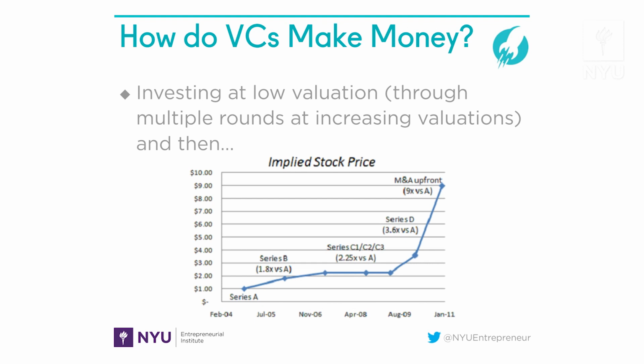They then raised the Series B round sometime towards the end of 2005 at $1.80 a share. And then you can see they raised Series C rounds at $2.25 a share later on, a Series D round, their fourth round, at $3.60 a share. And then they ultimately, in 2011, 7 years later, had an M&A, or a merger and acquisition, meaning they were acquired by another company, okay, at $9 a share.